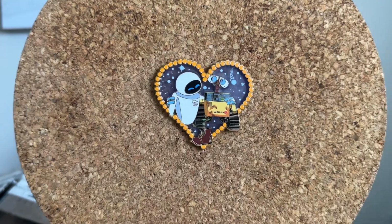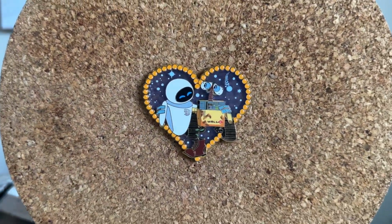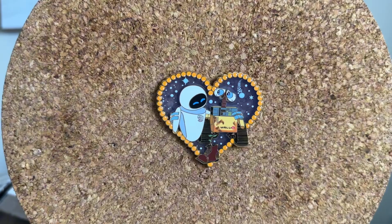And this one was so pretty, the play on the colors, the stained glass, Wally and Eve. There aren't many Disney licensed pins of Wally and Eve. I know they just had their 25th anniversary, or 15th, I don't know, and they did release some pins, which I do have, if you saw my other videos, because they're so few and far between. But I had to have that one.